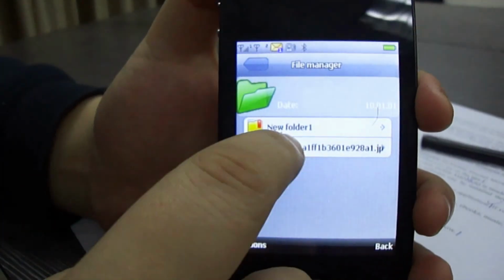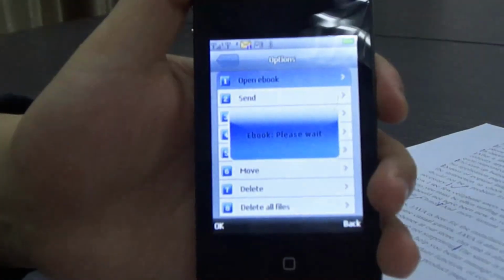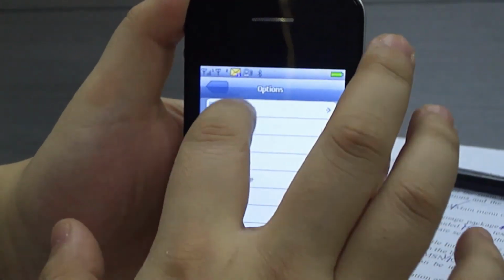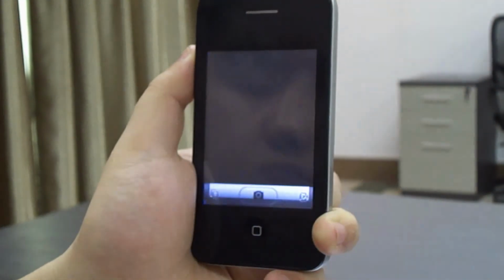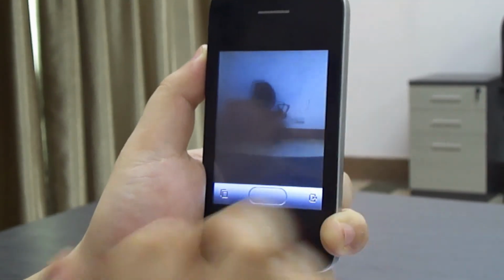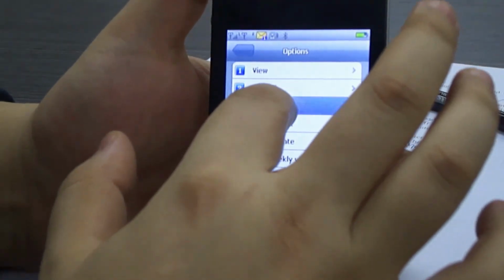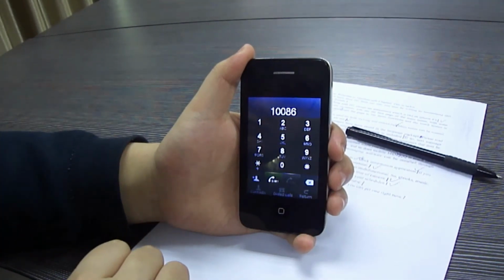Like other cell phones at our store, this one is also multifunctional, so ebooks, music, videos, and pictures are not surprising. The same is true of camera. Besides, calendar and notes help you better manage your schedules. And phone call is the most important function, of course.